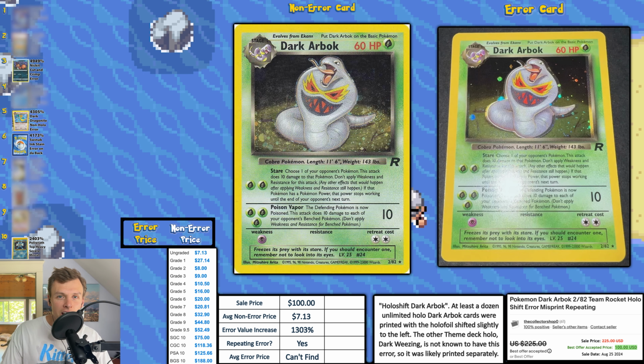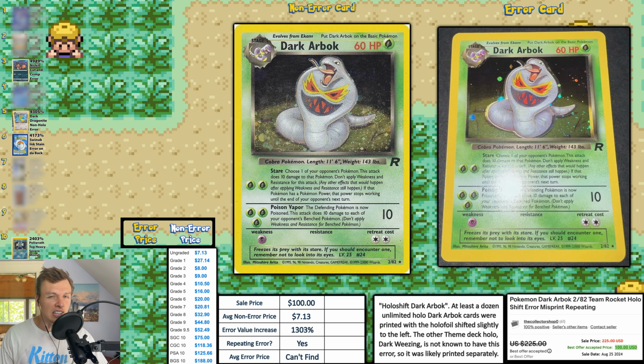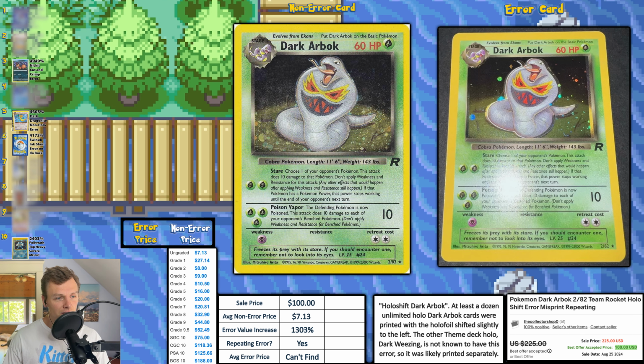Next up, we have another repeating error, but you might not think it's what you think it is. A lot of people think the Dark Arbok is only known for the 23,000 error, where on the bottom there, it's a repeating error where every single card has it, but it says 23,000 under date. I'm not sure exactly what it's supposed to be, if it's just supposed to be 2,000, but this one's actually a repeating holo shift error. So if you look at the holo foil on the card on the right, it is shifted to the left. Am I moving to the left on the screen? I don't know. It might be reversed. So the holo foil shifted to the left, and yeah, not much more to say about it. It's a very cool repeating error.